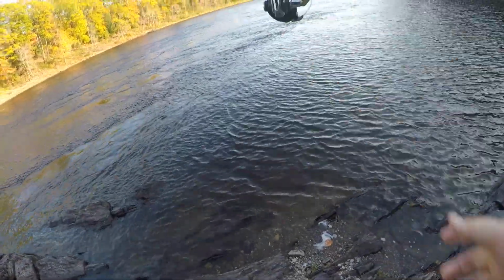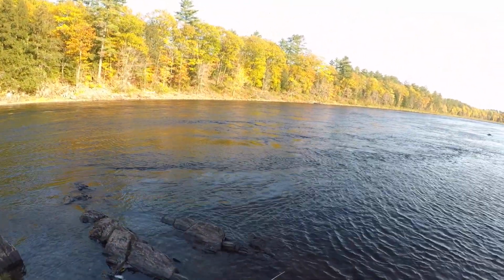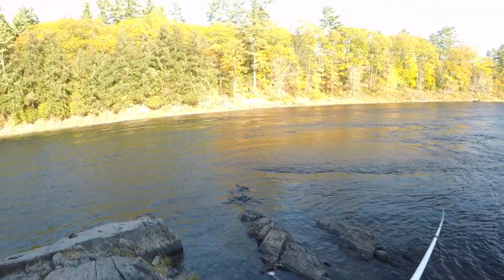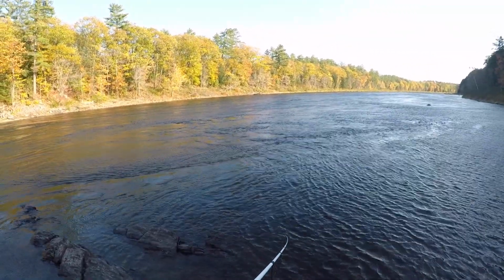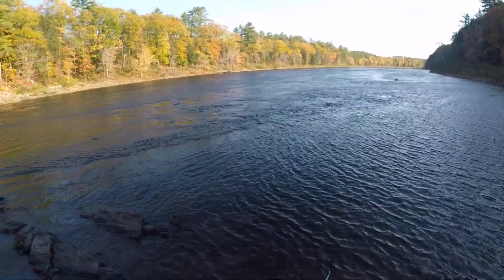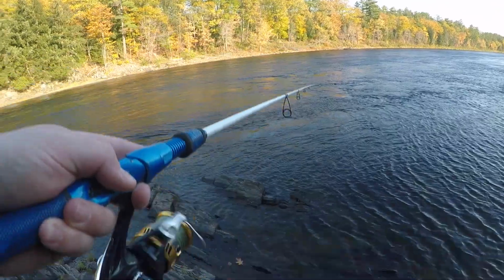All right, we are downriver a ways. Slightly less wind right here. It's insane how low this river is right now. It's almost unrecognizably low. Fish. Oh, nice fish. Nice fish. Caught him right in the seam there. Nice fish.